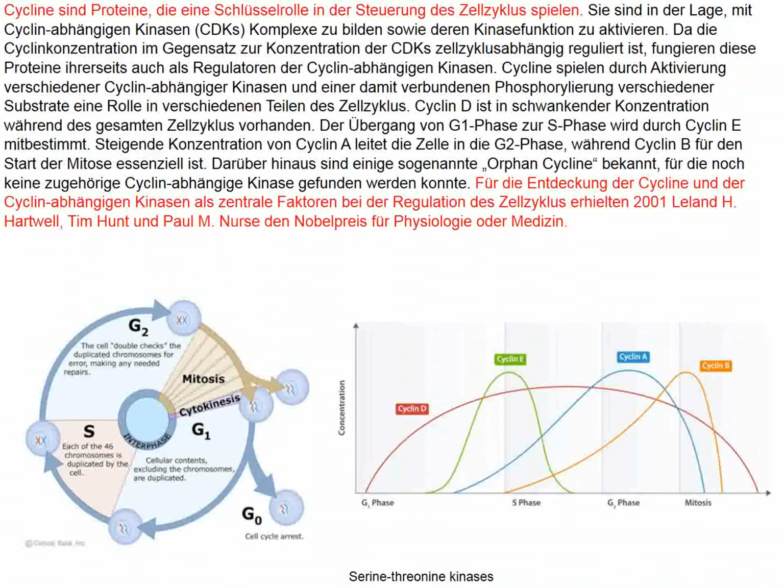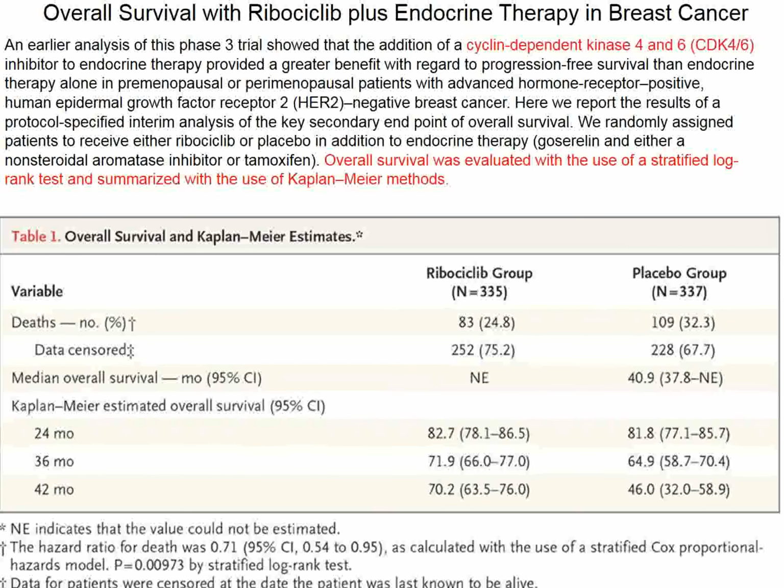Now, you might imagine that since cancer cells proliferate fairly rapidly, there might be a therapeutic niche here in inhibiting cyclin kinases to impair the growth of cancer. And that idea has indeed been tested. An inhibitor has been developed against cyclin-dependent kinase 4 and 6. And this compound is called ribociclib.